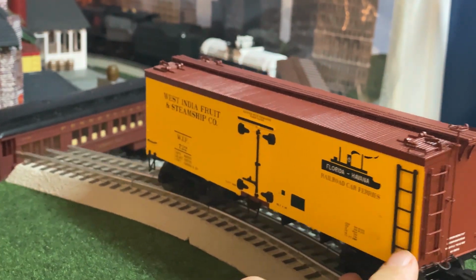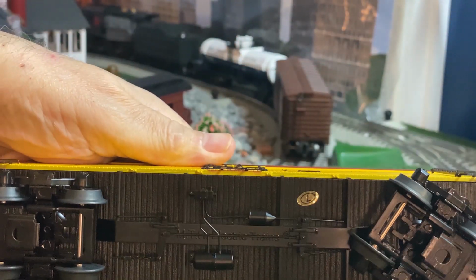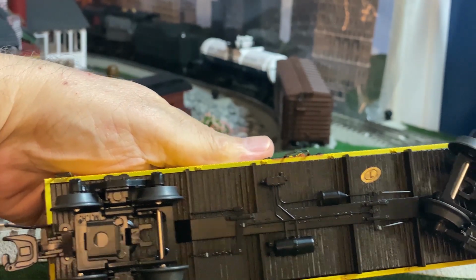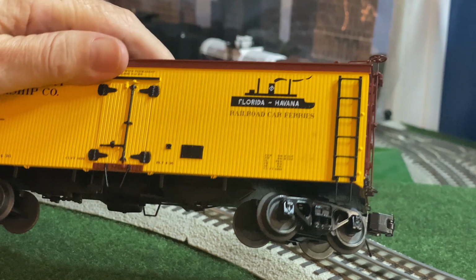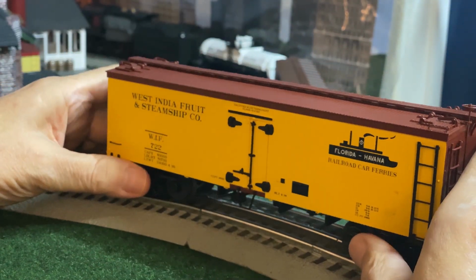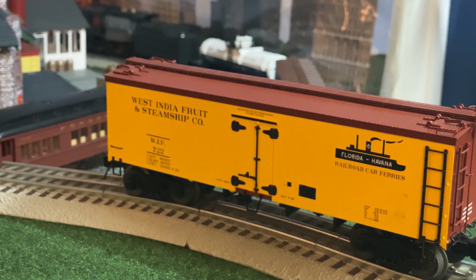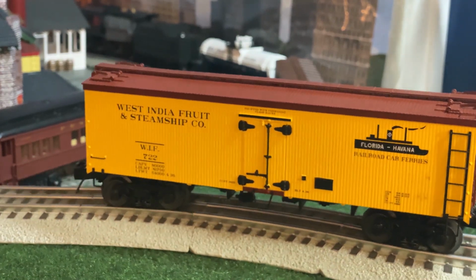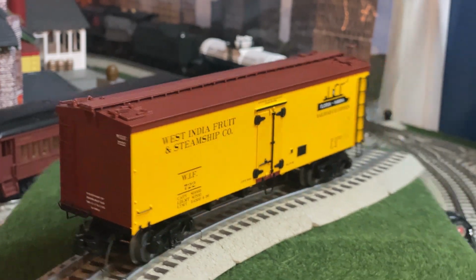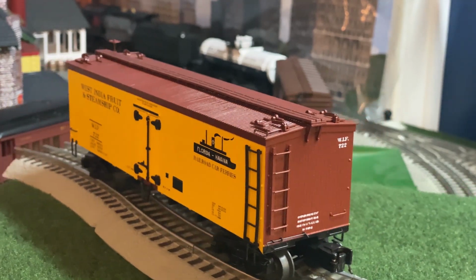Just beautiful. And detailed undercarriage. Okay. Air brakes. Quite nice. I'm impressed with it. Like I said, this is my first MTH Premier product. I don't really run scale, but this fits on my small layout. West India Fruit and Steamship. I can't wait for the other ones to come in now.